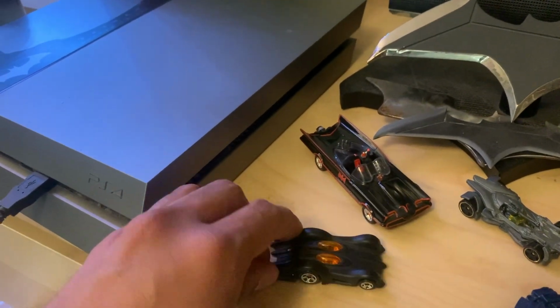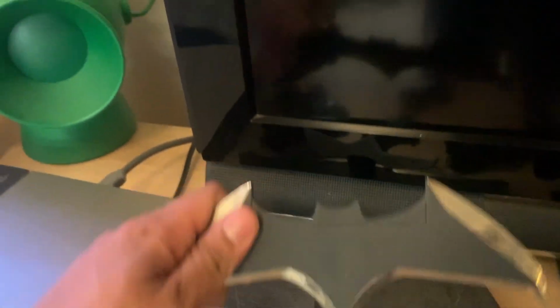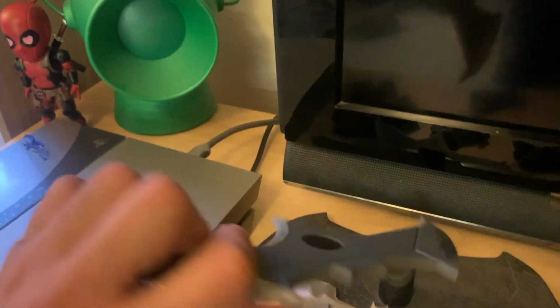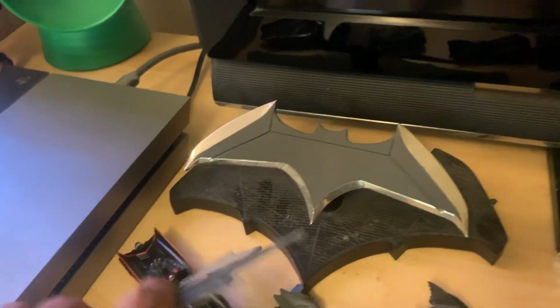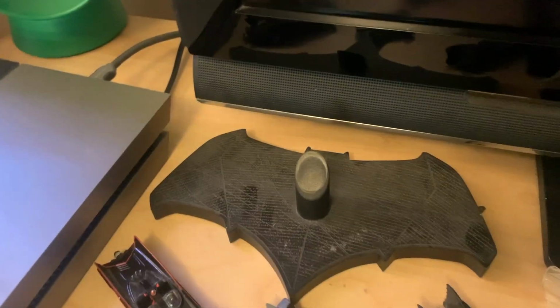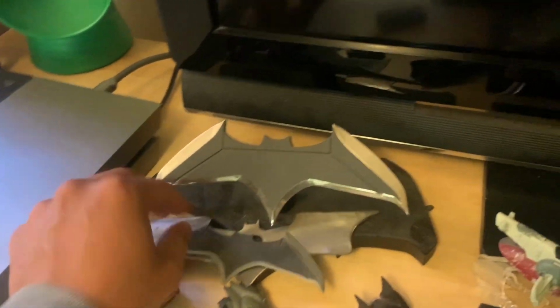But yeah, I really like this one, so I got it. And here's my Batarang collection. This is from Justice League. It's actually metal, it's magnetized, so it attaches to the display. And it's on this Batman display that is very dusty. Here's a bottle opener and a letter opener.